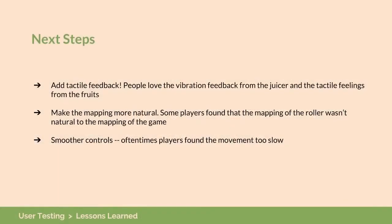So the next steps after this playtest is to add tactile feedback. People do love the vibration feedback from the juicer and the tactile feelings from the fruit. And for the controller, we want to make sure that the mapping is more natural. Some players found that the mapping of the roller is not natural to the mapping of the game, and wanted smoother controls in both controllers. Some people found that the movement, at least for the controller, is a little too slow, while they're moving a bit faster in real life.